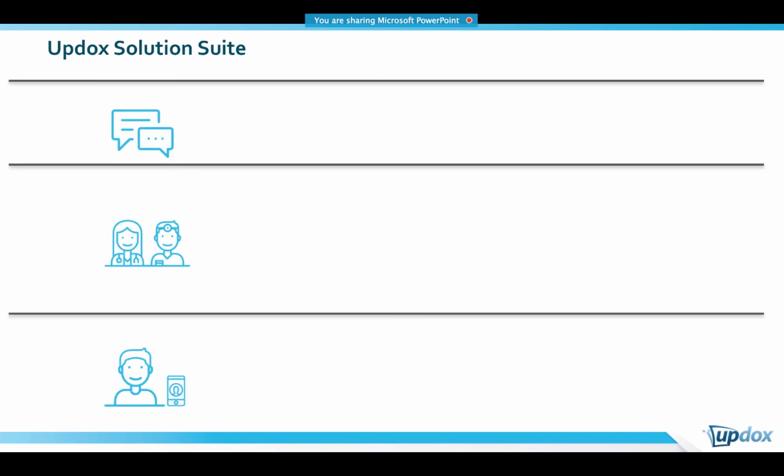So just a quick walkthrough of the benefits Updox can offer in regards to the various headaches or redundant work you are facing daily, and a couple quick points on the potential revenue impact for you.